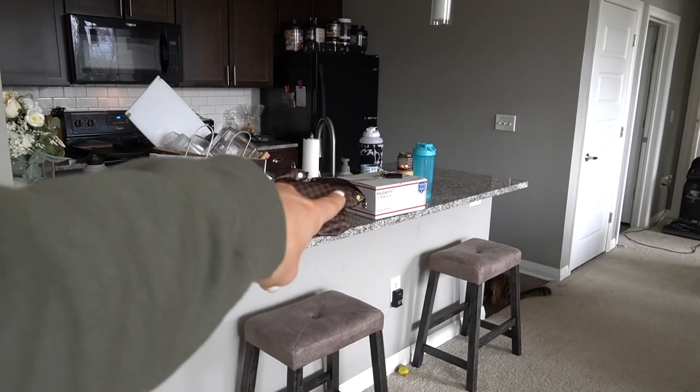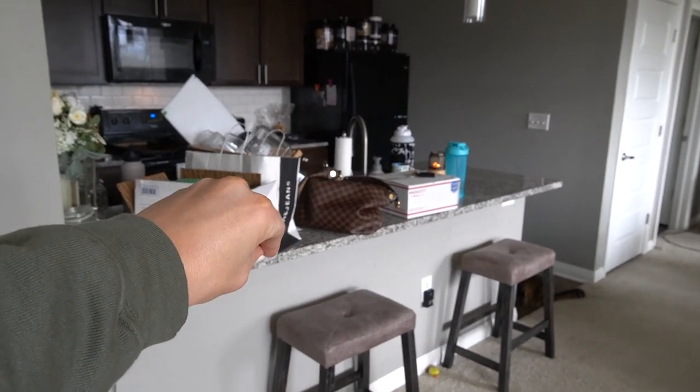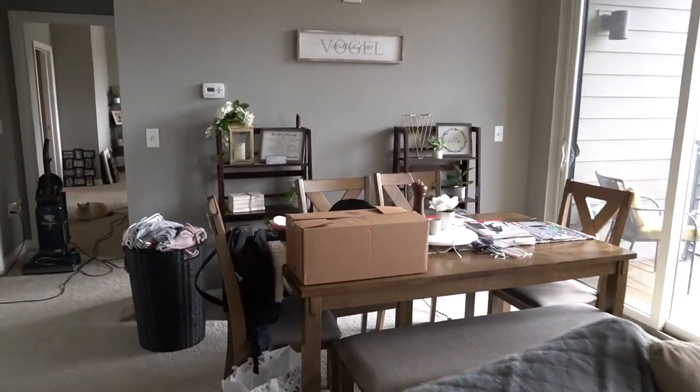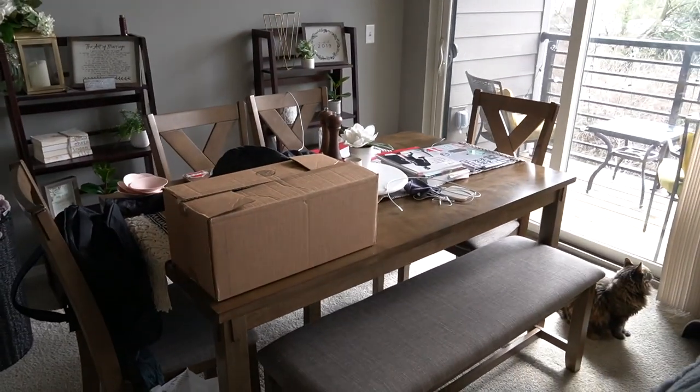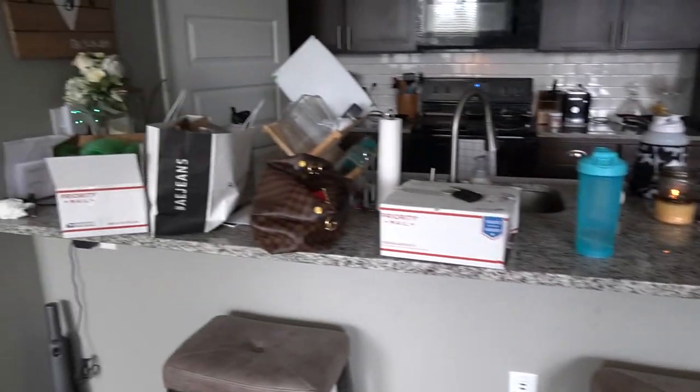I did get the new sour strips, so we'll try those later. The green apple are in there. I'm very excited. But there's just so much trash. And these are Girl Scout cookies. So see, the kitchen table is always a disaster. I'm doing laundry right now. This just needs fixed.